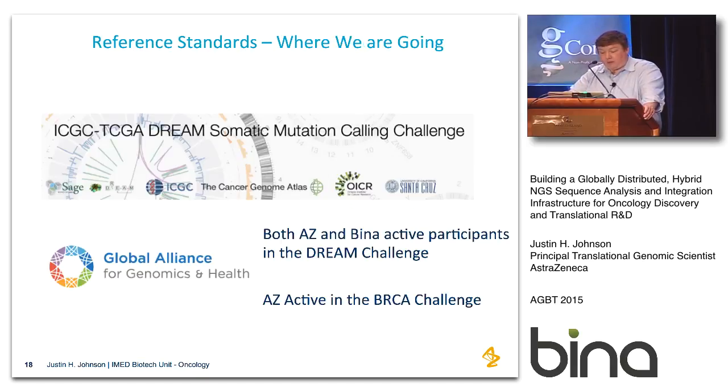But we can really build off of these ideas around things like the ICGC DREAM Challenge and the Global Alliance for Genomics and Health around their BRCA Challenge. These are two activities that are very interesting, and both AZ and our Bina colleagues have been actively participating in the DREAM Challenge, and this is where people download data sets that are synthetic, have answer keys, and then you submit your data back. There's many people across the country, the MuTect folks from Broad and others, that are actively participating in this.